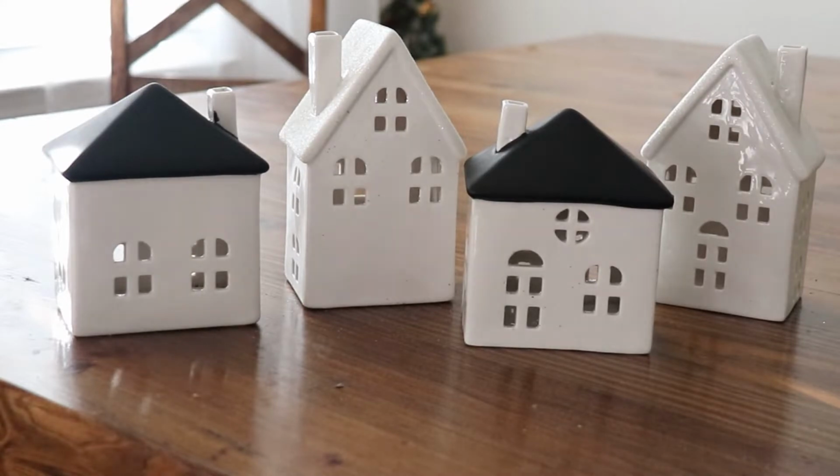Okay, so I got a few of these little white houses. And then we got this little one with a shiny, glittery roof. And then I've been really into changing out my pillows. I even got some pillowcases off of Amazon. I'll show you guys that in a little bit, but I got this one from Target. It's cute, it's little, it says Mary. So yeah, we'll just put that right here.